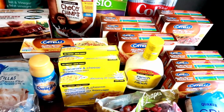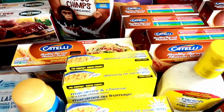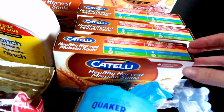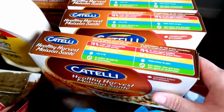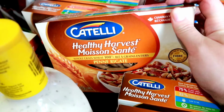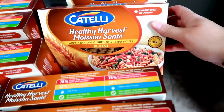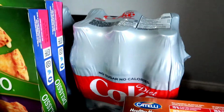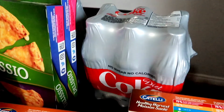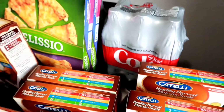So when it is on sale, I like to stock up, and it's just one less thing that I have to buy later on. So I have three boxes of spaghetti, three boxes of the macaroni, three boxes of the penne, this is what we use for the Alfredo, rotini. At the back here, I have two cases of Diet Coke. You can see the other one is back there. It was on sale, $2 off, so I grabbed two of them.